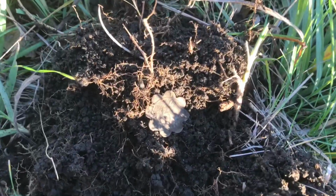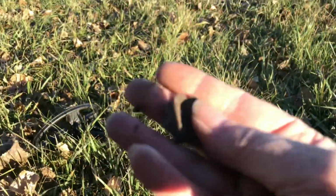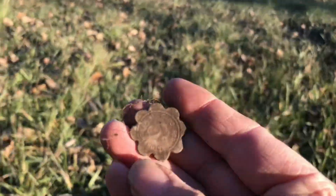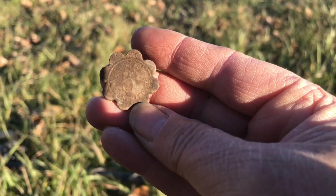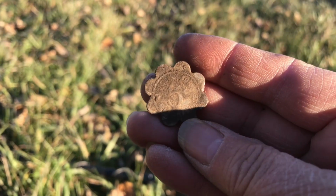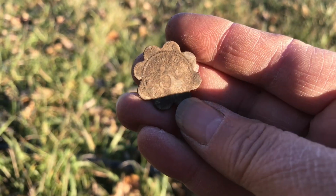Hey guys, back out at my little ghost town permission, and it's Halloween, so boo! I got myself a token. This is toning a 72. It's good for 5 cents. I'll have to clean it up and see where it's good for, but that's pretty cool. Glad to have this. I'm gonna keep on going. We'll be back at the next hole.